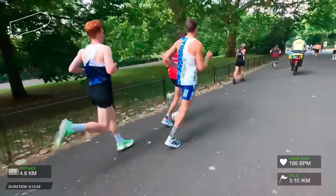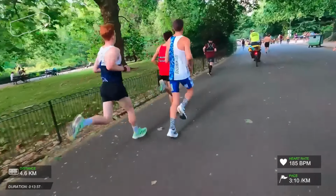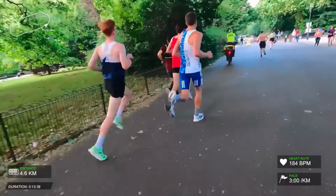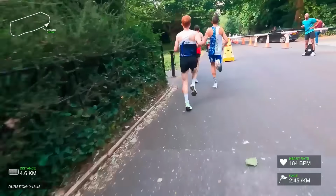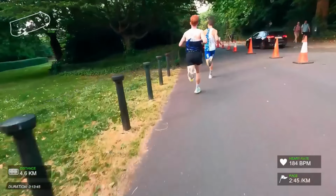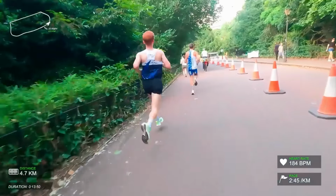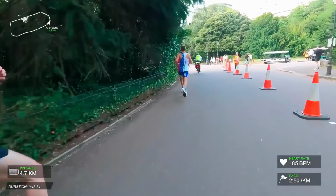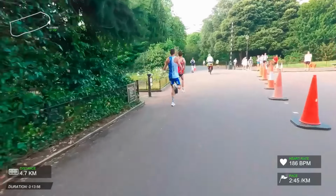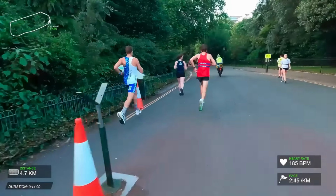With 400 meters to go, just 1 lap of the track, I'm going to let you see how this race plays out and then we'll watch it again with my commentary. Come on, Nick, today this is your race. Let's go. Final bit, Nick. Push, push, push.